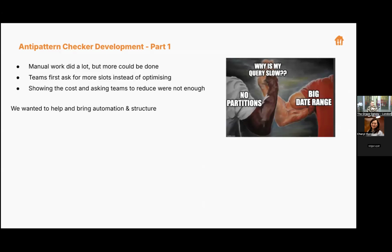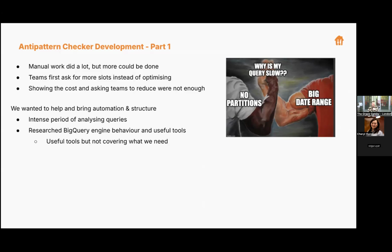Basically, we want to help with this situation and bring automation, some structure and scalability to managing costs and helping with optimization. We went through an intense period of analyzing a lot of queries. We researched online about BigQuery engine behavior and useful tools that we could maybe use for this purpose. We found some good stuff.